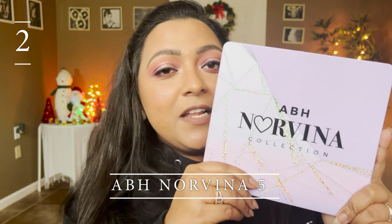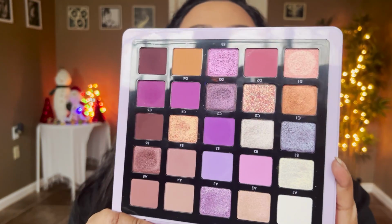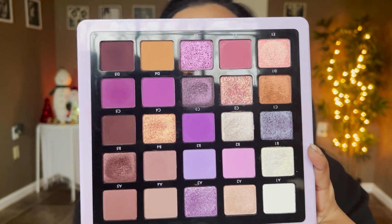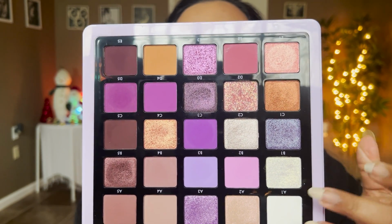My number 2. Can you guess? I know you can. My number 2 palette is Anastasia Beverly Hills Norvina 5 palette. Now, you guys know I'm big on purples. I love my purple eyeshadows, and this has truly exceeded my expectations to another level. The variety that you get in this palette is stunning. Absolutely stunning.